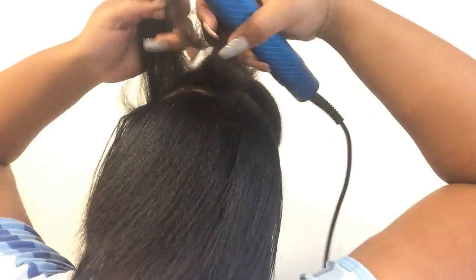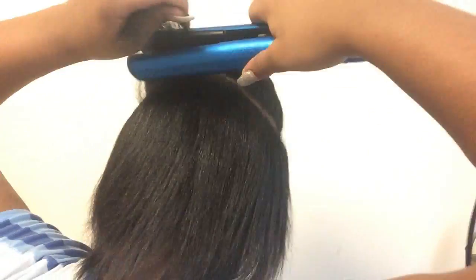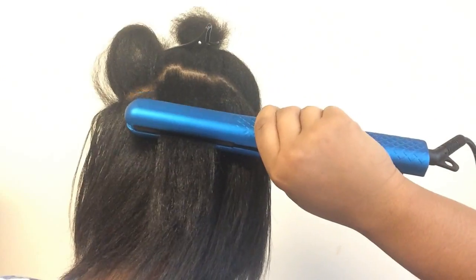It does not have a burning smell. You know when you straighten your hair and it has like a burning smell and you're like, ew, like if you go outside and your hair gets wet, you smell like burnt hair.